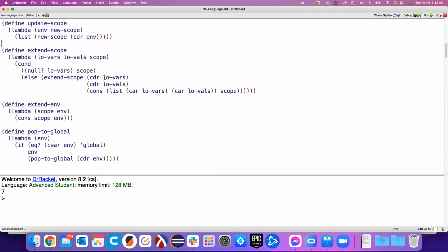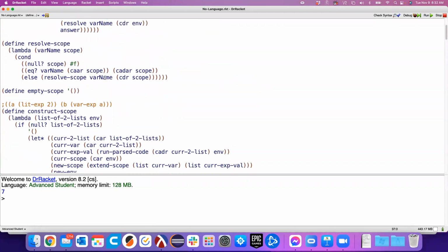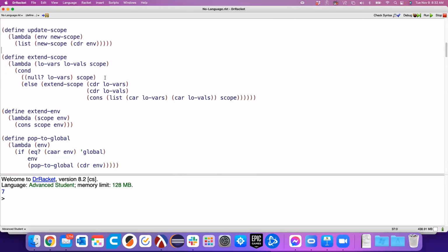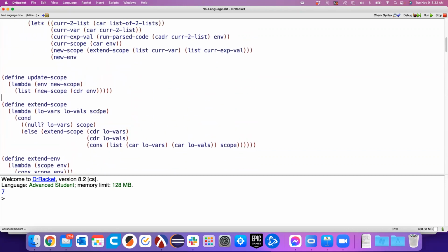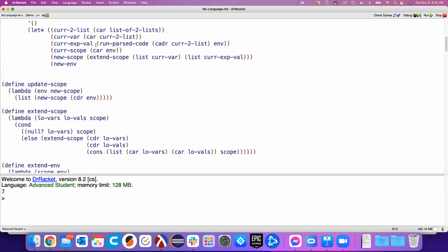Extend scope. Where's my extend scope? Oh, right here. Thank you. List of vars, list of values, and the current scope. And I didn't give it that. Because I called extend scope right now, I gave it a list of vars and a list of values, but I didn't give it the current scope. So really what I want to do is I want to say update scope. I'm going to change the order of this stuff a little bit: environment, list of vars, list of vals.